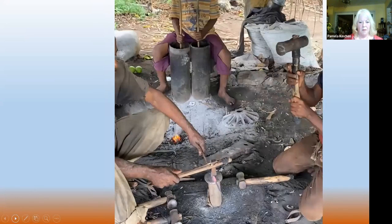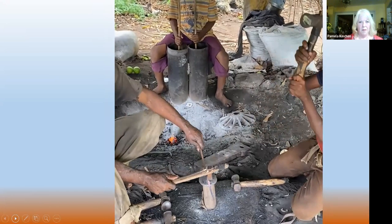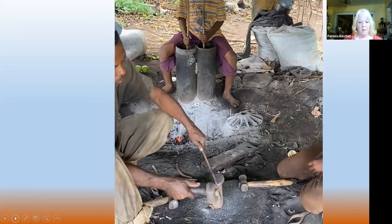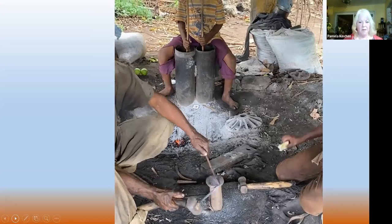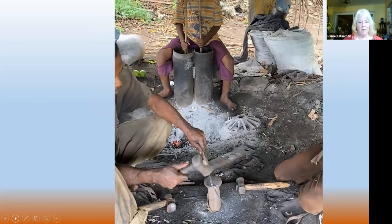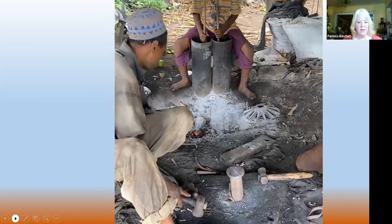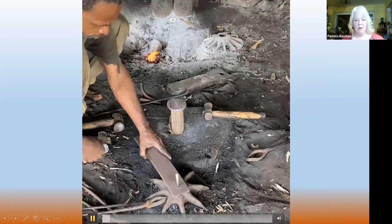So now they are going to cut it. That one is for cutting. So they cut it, and then they put the head. You can see. And so this is the next part of it. It's just him pounding, making the head of the nail.